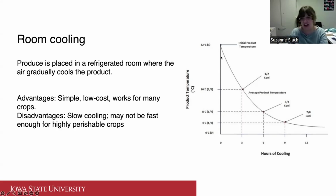So you can look at this graph here. If you have something coming straight out of the field, it's pretty much half-life-esque on a scale of how long it'll actually take to get it down to 4 degrees or 0 degrees with this style. You're letting the air take the heat out, and it's just slow. So this may or may not work for different crops. If you're thinking about asparagus, for instance, this might not be the most economic way. It's probably too slow. However, for apples or grapes or something with moderate to low respiration already, this is probably a good way to go.